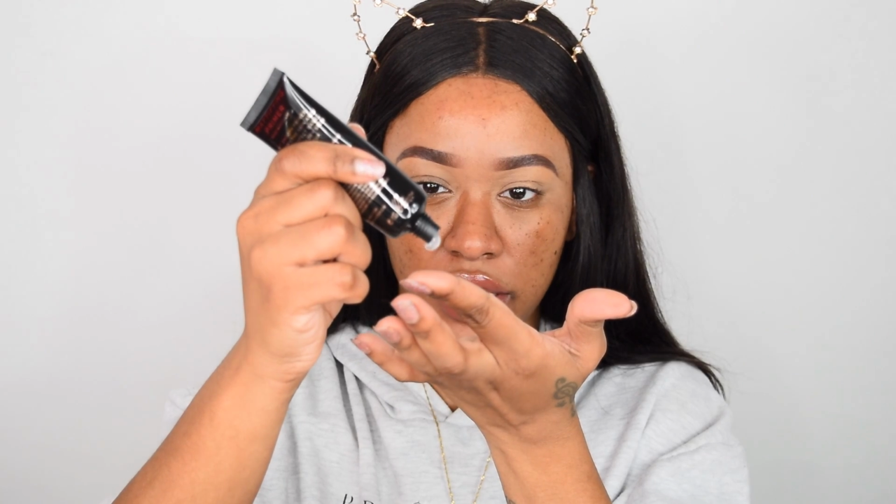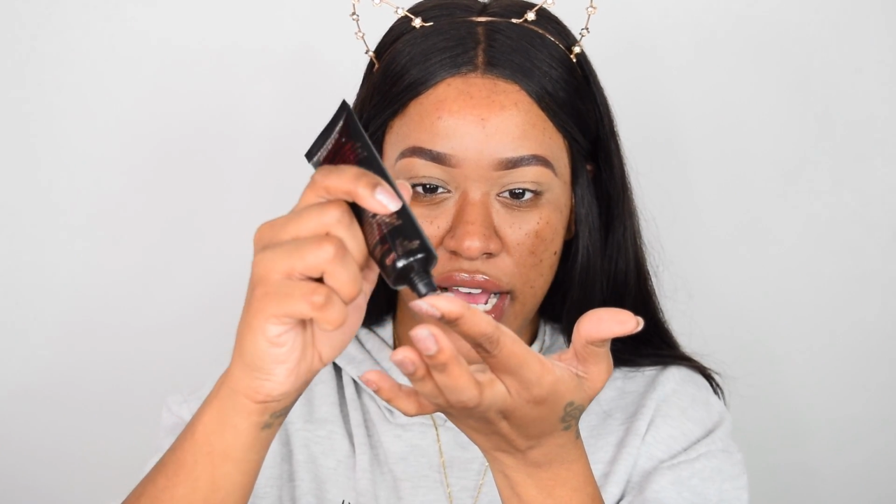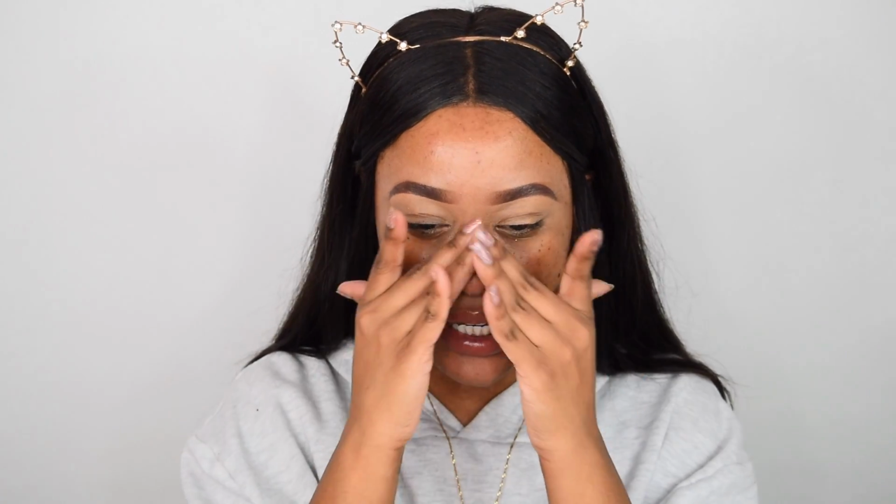And I'm gonna squeeze. Okay, so it's see-through. It's kind of jelly looking, like silicone looking. Okay, it feels very slippery. It feels like one of those silicone primers, very slippery. I don't know how this is going to be mattifying. It feels like a blurring primer more than a mattifying primer. If anything, it's making my skin feel a little bit more oily.